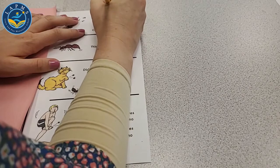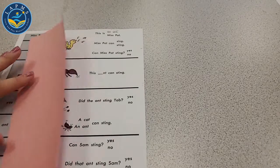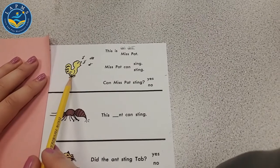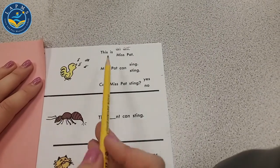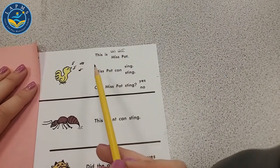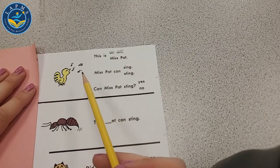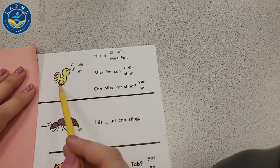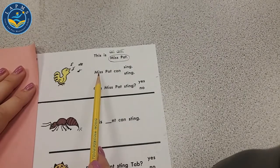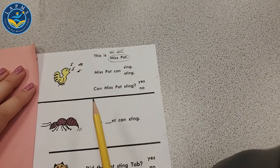Okay, the first option up top here is an ant, just to let you know. Okay, our first picture here is, wow, she's so cute. Who is that? Let's read. This is an ant. This is Miss Pat. Well, it must be Miss Pat. This little bird is Miss Pat. Let's circle Miss Pat.